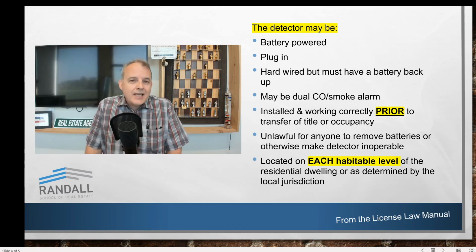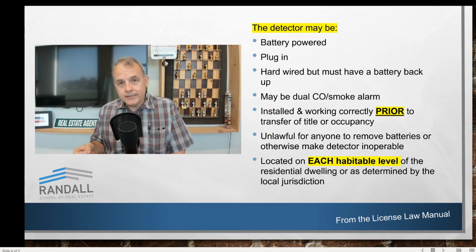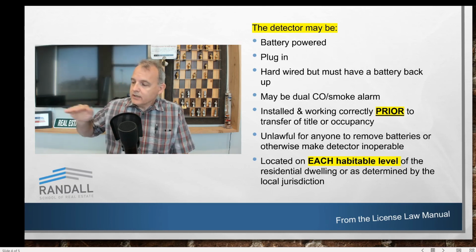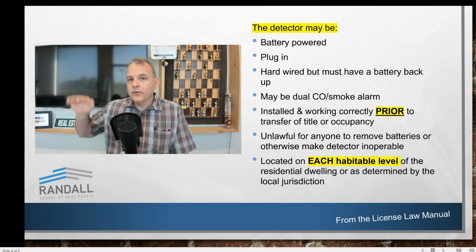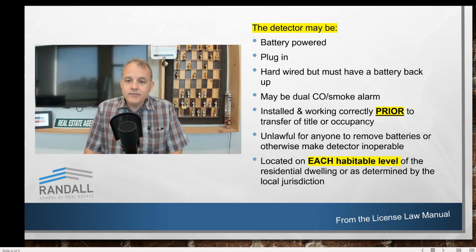But what is a habitable level? A habitable level has nothing to do with whether or not there's finished square footage on that level. If the level is big enough for people to dwell in and hang out in, then there has to be one. So for example, you may have a second level, a first level, and an unfinished basement. All three would have to have a working, properly installed carbon monoxide detector, including the unfinished basement.